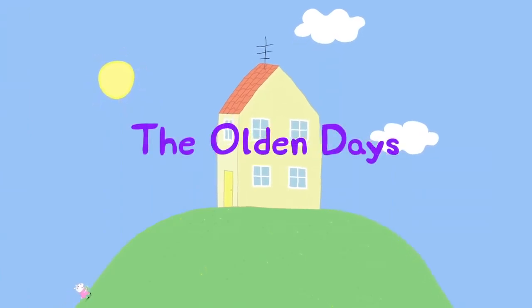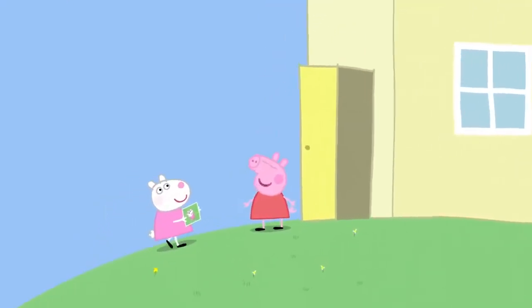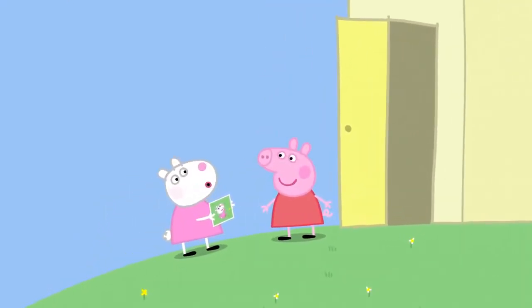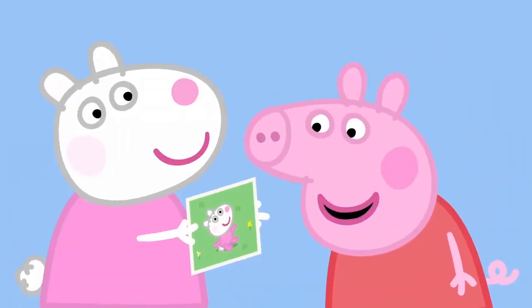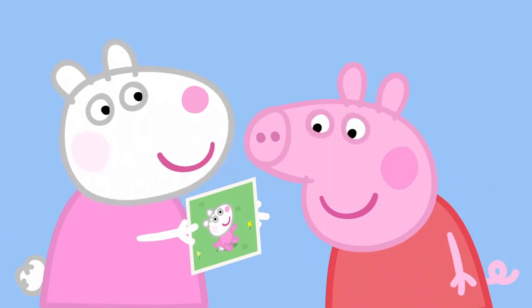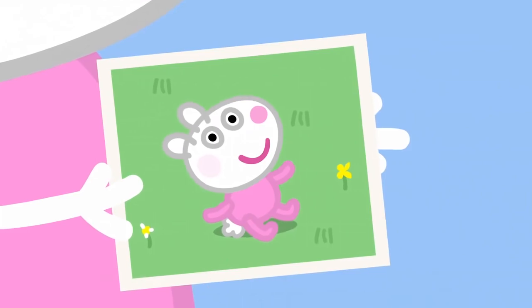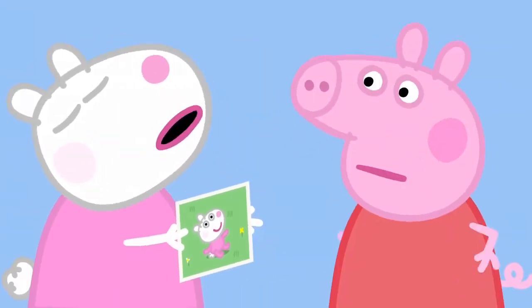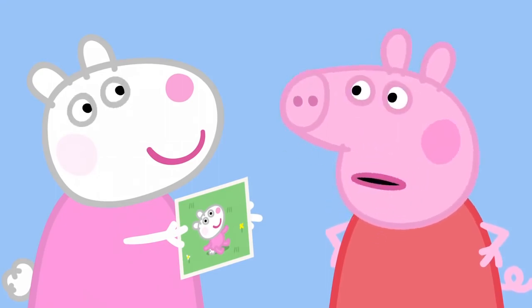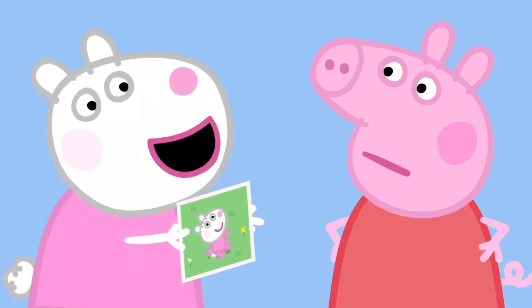The olden days. Susie Sheep has come to play at Peppa's house. Hello, Susie. Hello, Peppa. I've got something to show you. Look. What is it? It's a photograph. Who do you think it is? It's a baby sheep. It's me. You're not a baby. It's an old photo. When I was a baby.